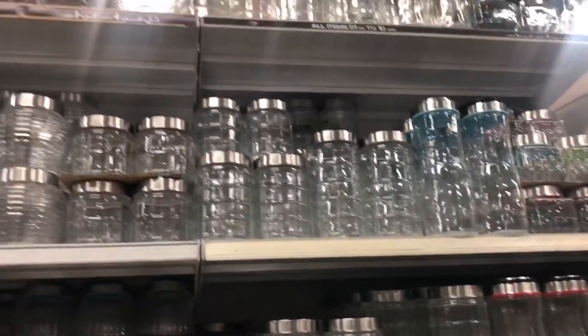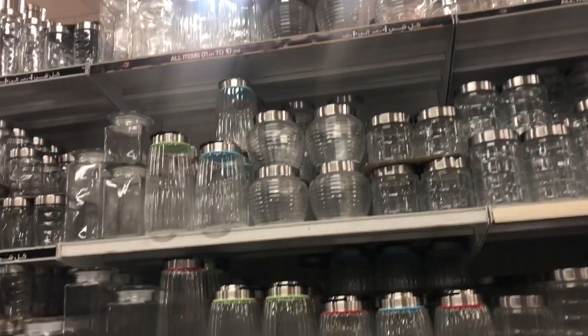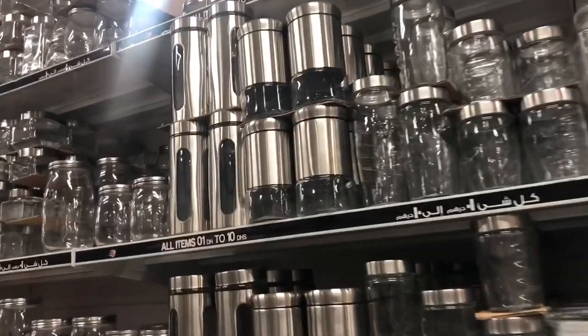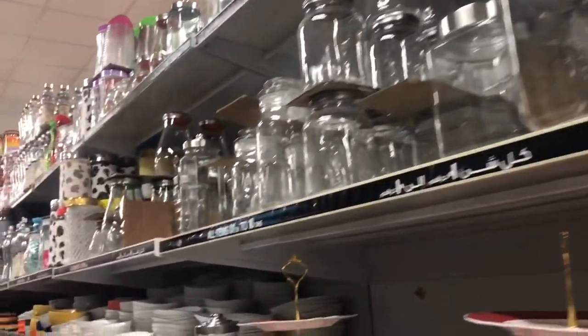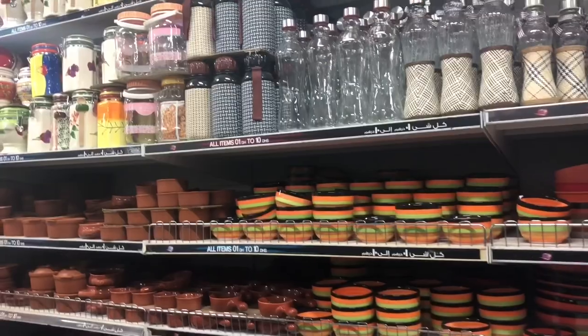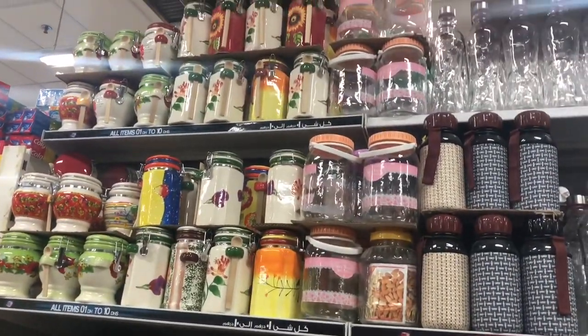If you are new to Dubai, then this is the best place to buy household items on a budget. You will get many varieties of designs in this shop.